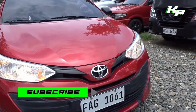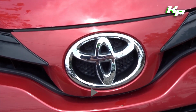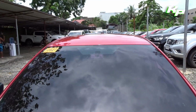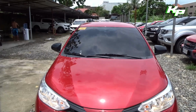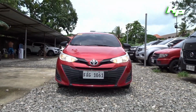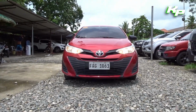You can install some side skirts to make this car sportier to match the sexy and funky body silhouette of the car, and you can also replace the black door handles and side mirror caps, whether it is chrome, gloss black, body colored, or much better, a carbon fiber. Oh, ayos. After all, you can turn this baby from base to boss.